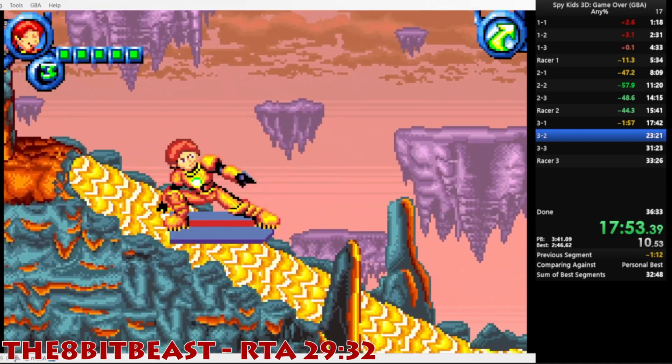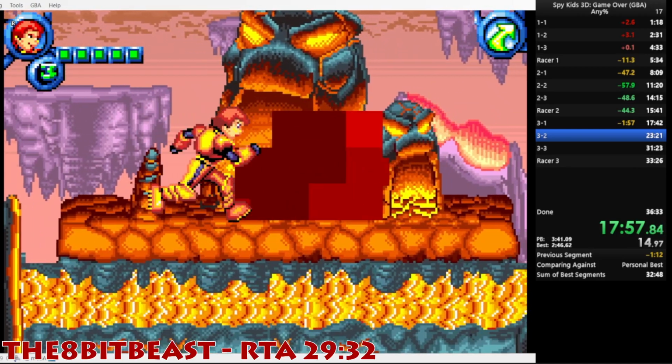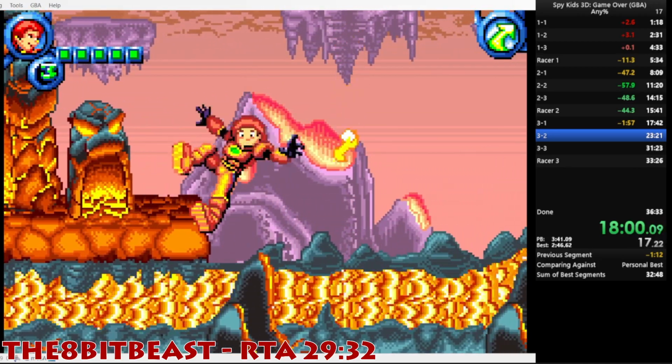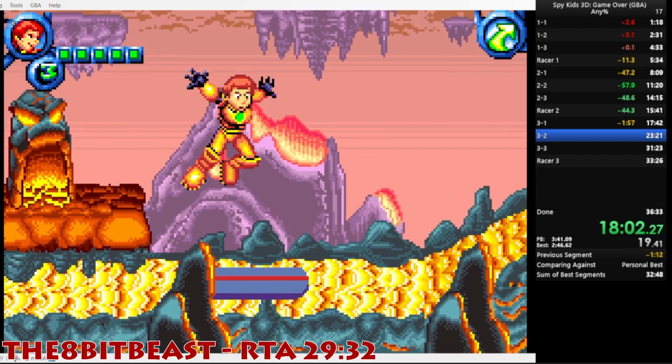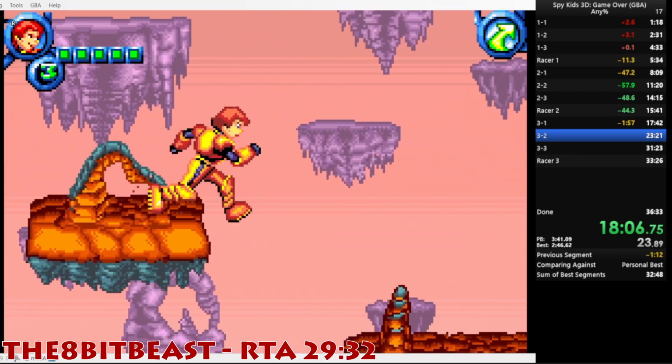Level 3-2 is a bit trickier than 3-1, and the level is basically a big loop. So you start on the top left, then you go all the way to the right, drop down, and then you go all the way to the left again. So if we could find a way to clip through the floor or something at the start, you'd actually be able to skip this entire level.